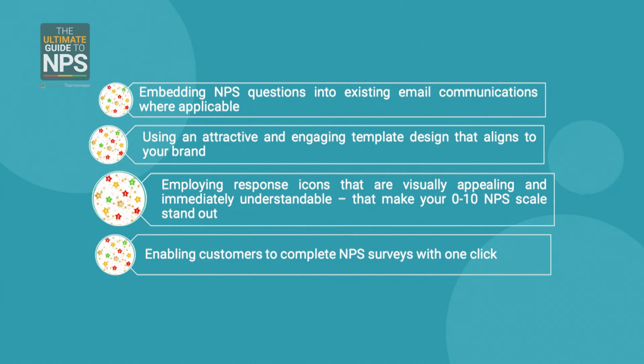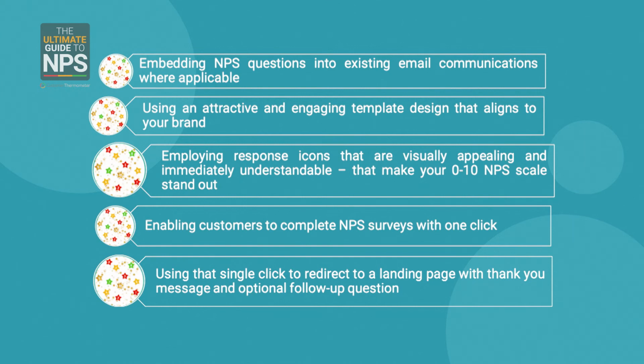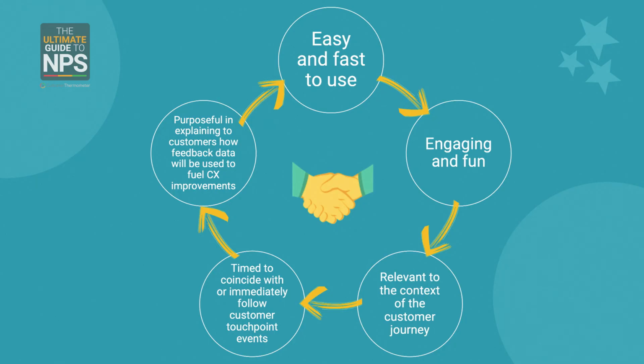enabling customers to complete NPS surveys with one click, using that single click to redirect to a landing page with thank you messages and optional follow-up questions. These are essential foundations for optimizing your survey response rate. Beyond that, it certainly helps if you can make your NPS surveys easy and fast to use, engaging and fun, relevant to the context of the customer journey, timed to coincide with or immediately follow customer touchpoint events, purposeful in explaining to customers how feedback data will be used to fuel CX improvements.